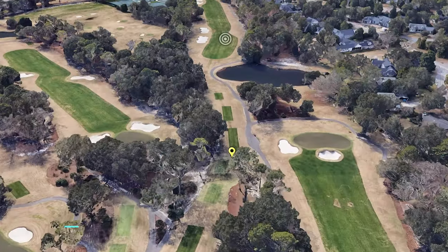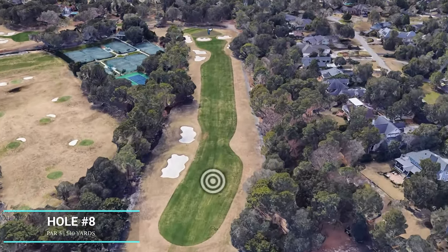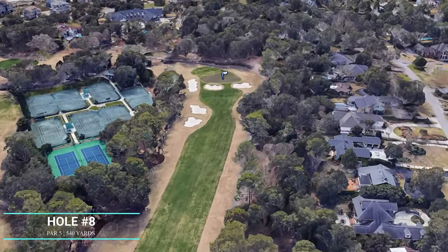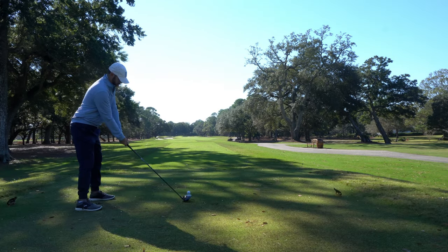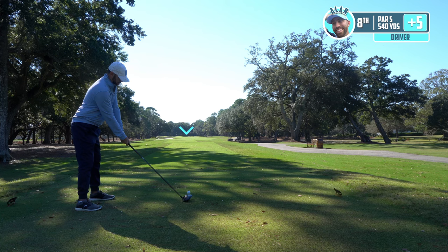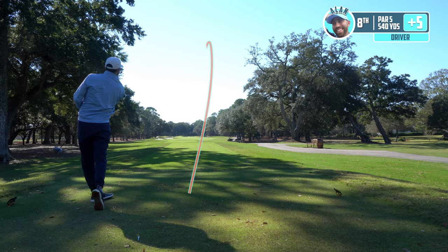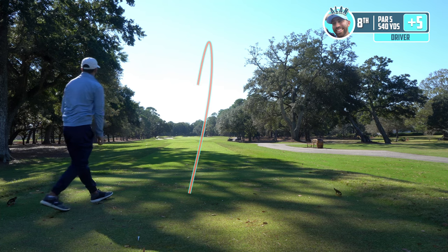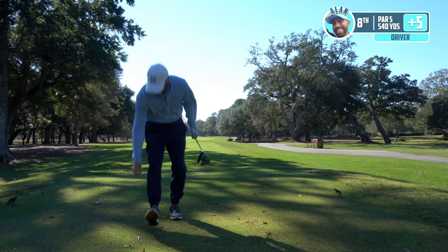All right, another pretty big par five here. Helping wind though. So like we just mentioned, we need driver to go straight. Come on, let's get this ball in the air in the right direction. All the things we want. That's freaking money. That's what we needed.